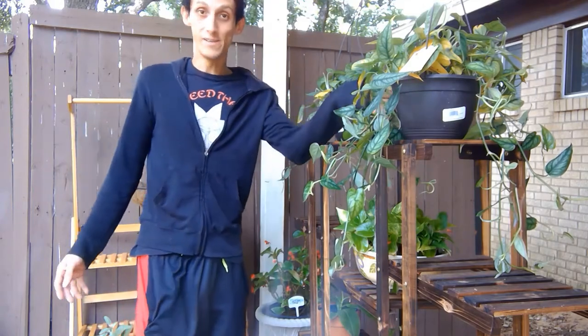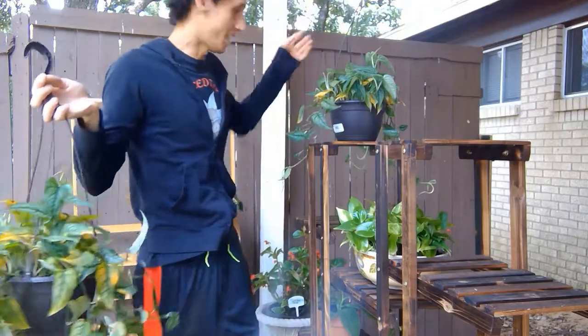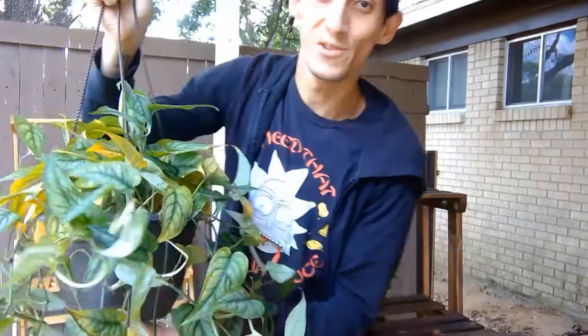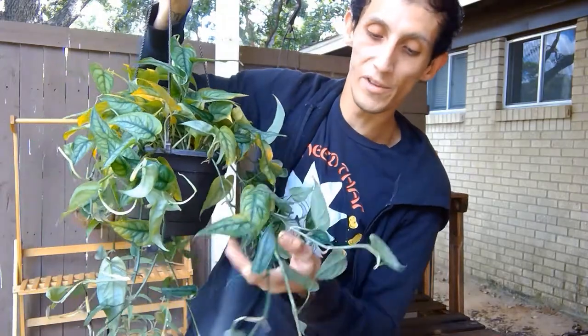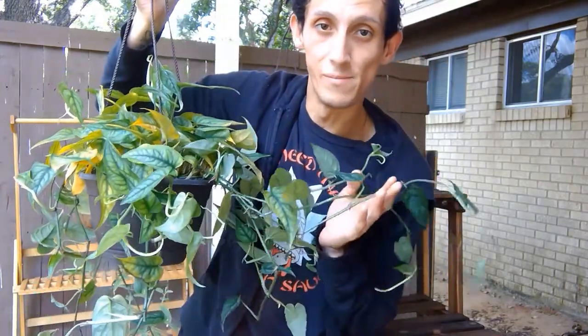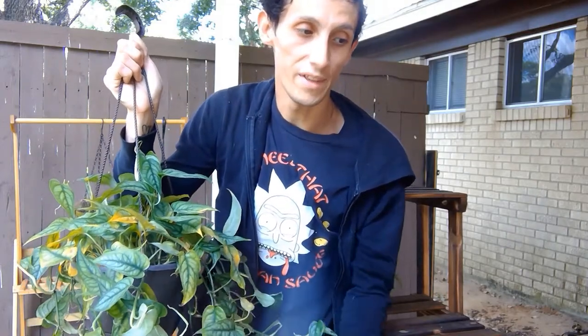Today I am showing y'all at my plant shop the plants that I got. So I got these at Lowe's the other day, and what I'm gonna do is propagate them and make more. But we could also have some to trade with and just have fun with and make more.